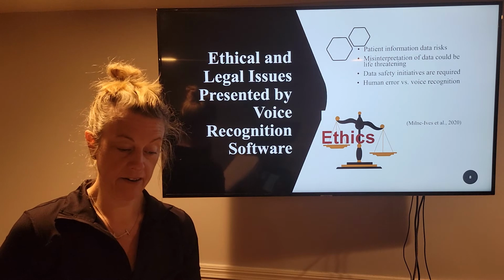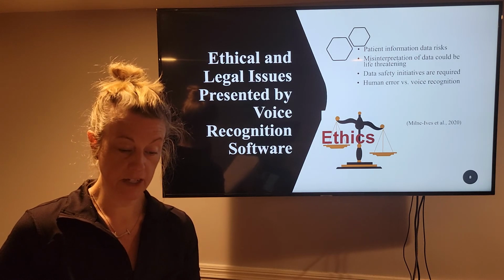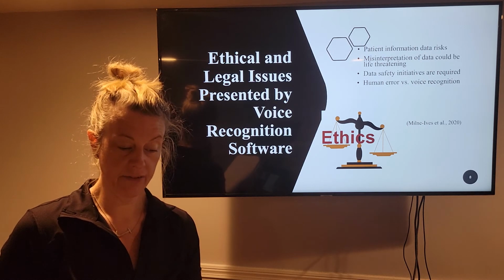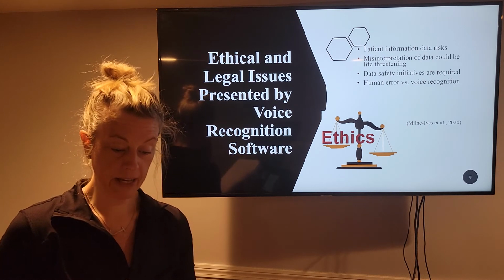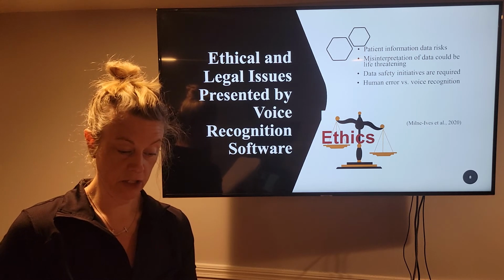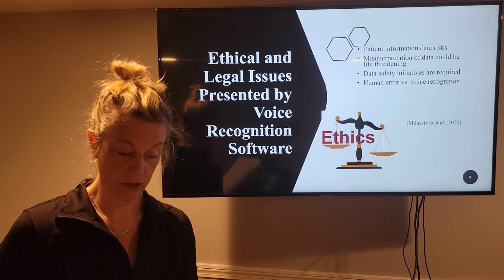Introducing any artificial intelligence technology system into a company's applications has its risks due to protection of sensitive information and being able to trust that the new technology will not share or misuse the data. Milne Ives et al., 2020.